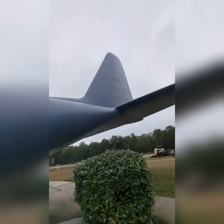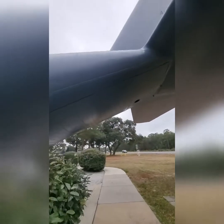So it's worth coming out and spending the day. You can walk around and look at all the different airplanes. So it's worth coming out and spending the day checking it out.